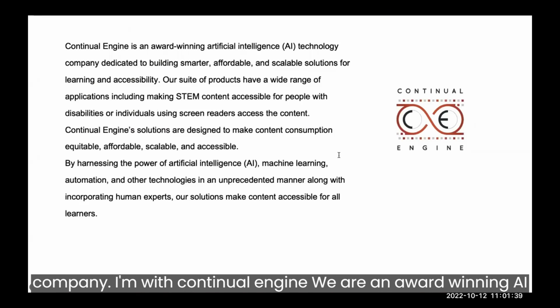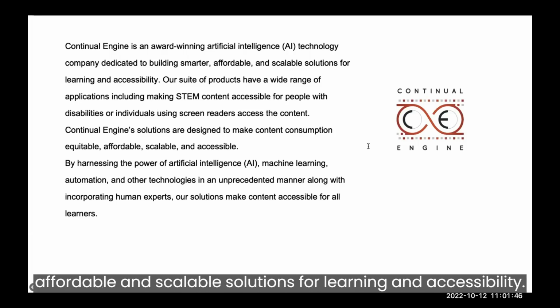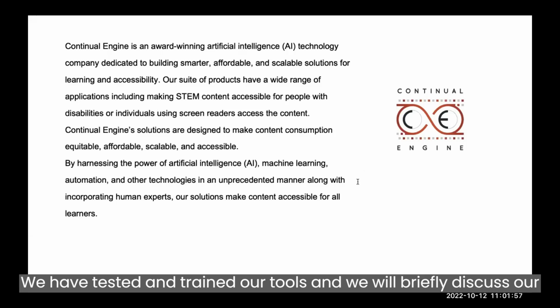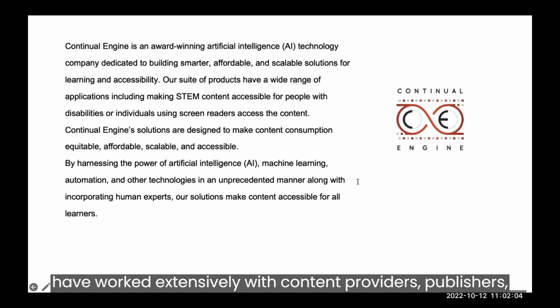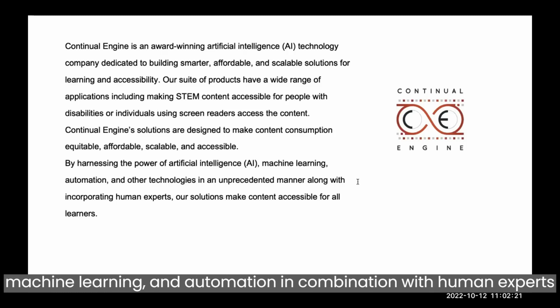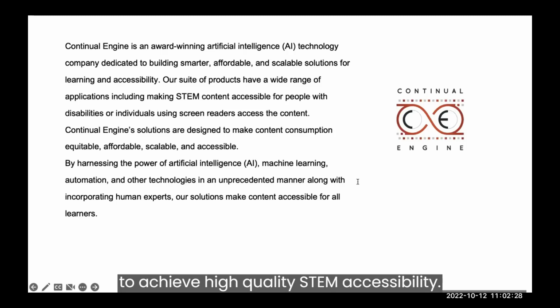I'm with Continual Engine. We are an award-winning AI technology company. We're dedicated to building smarter, affordable, and scalable solutions for learning and accessibility. Our solutions have been especially impactful in accelerating STEM accessibility. We have tested and trained our tools, and we'll briefly discuss our tool towards the end of today's webinar, but we basically have worked extensively with content providers, publishers, including Macmillan Learning and other organizations in training our tools to be very effective for STEM content. And we leverage sophisticated technologies like AI, deep learning, machine learning, and automation in combination with human experts such as subject matter experts and accessibility experts to achieve high quality STEM accessibility.